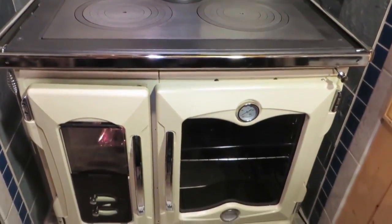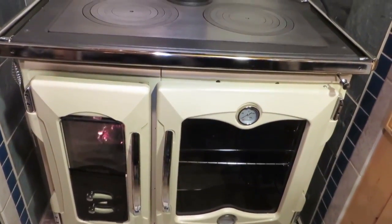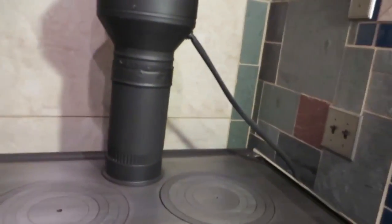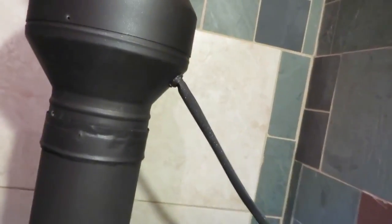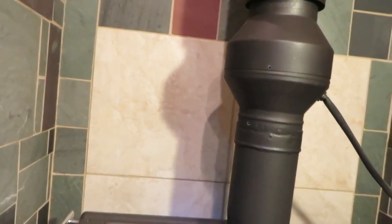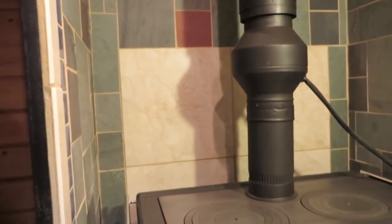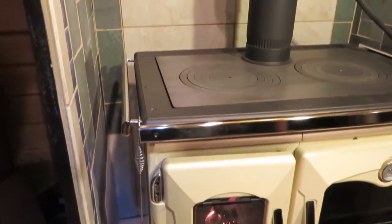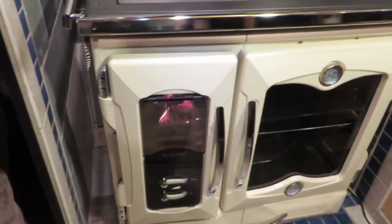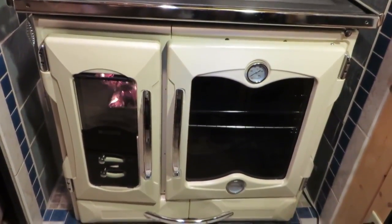Now the thing about the Nordica Suprema is this is a radiant stove. There's really no convection going on here. It throws a lot of radiant heat into the house. We're heating a small cabin. The stove heats this cabin fairly well. I would say the stove will heat 1,000 square feet. Perfect for a small cabin or a room. It's going to be kind of warm in the kitchen where the stove is.